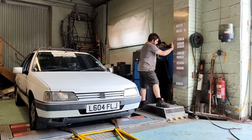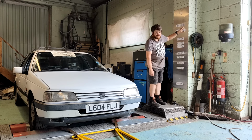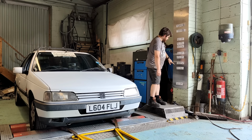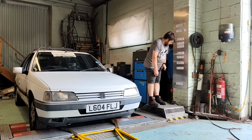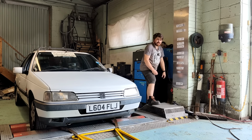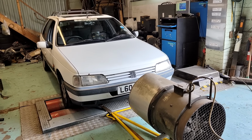But yeah, this is the leaderboard. I'll explain that later on. All you need to know is Auto Shenanigans is currently winning with his Saab, and HubNut is in the HubNut position. Not right at the bottom. I have left a gap in case HubNut brings another car. All right. She's all plugged in. Let's find out.